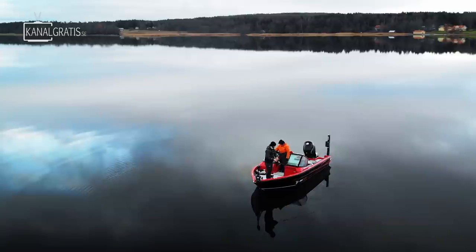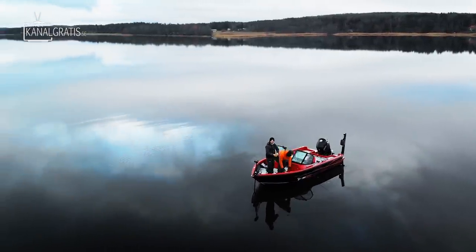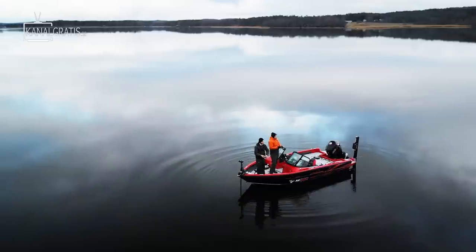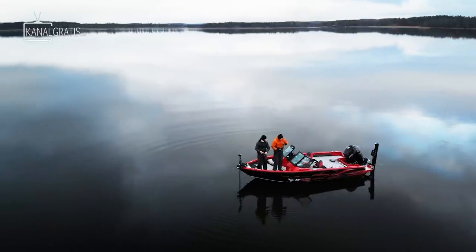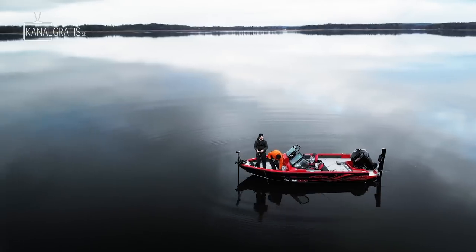We started off in the weed line going around looking for pike, like we usually do. Didn't find a single one, not one bite, nothing like what we usually have. And we said, okay, these fish need to be somewhere. We started looking around on the sonar, and boom, we found her out here in the middle. So don't get stuck in your old presumptions of how things are working.